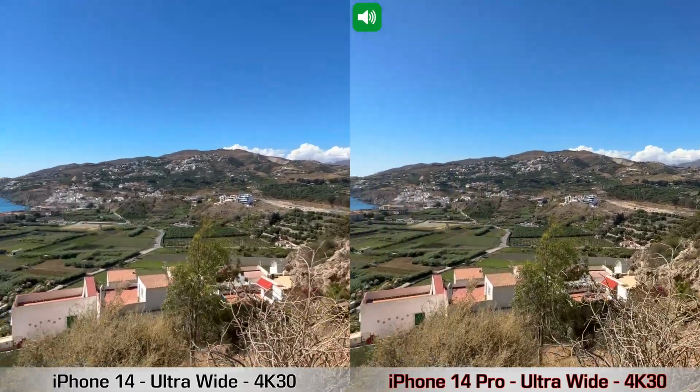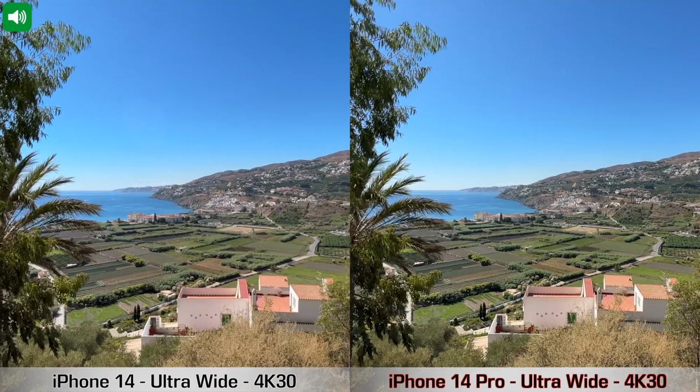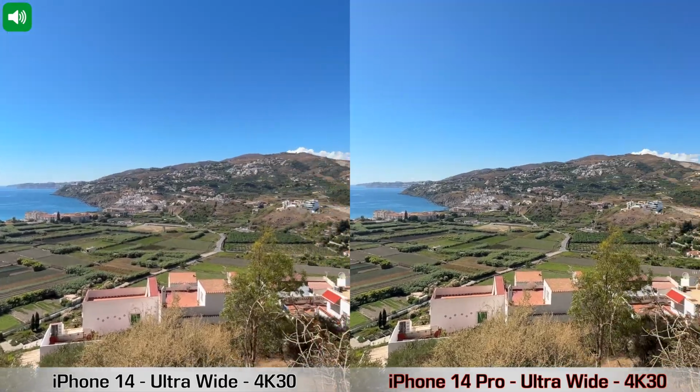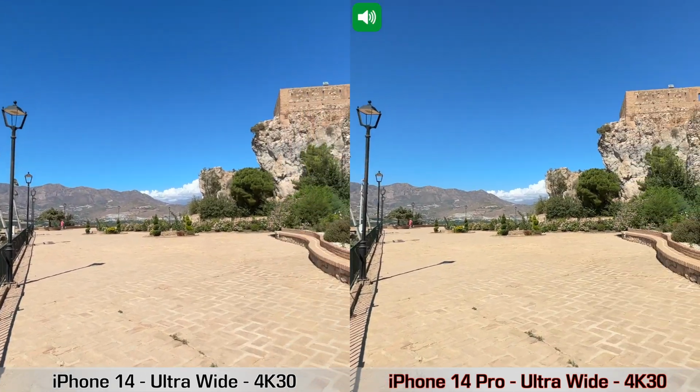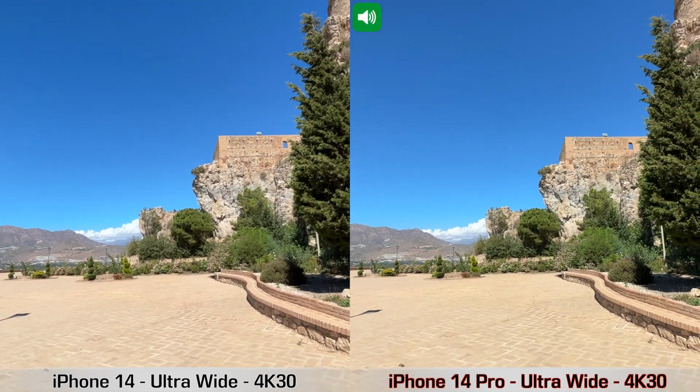And I cannot believe how much brighter the screen on the iPhone 14 Pro is compared to the iPhone 14. I have not seen a screen this bright on anything before.